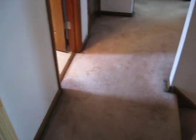Again, we're at 4748 Longmont Road in Virginia Beach, Virginia. 4 bedrooms, 2.5 baths.